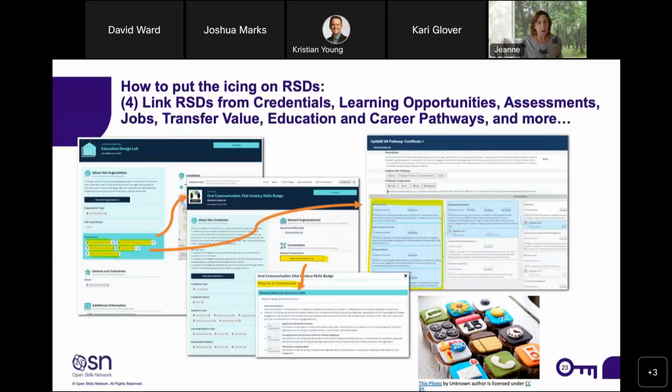And let's move on to the next step in our recipe. So we have to put the icing on the cake here, or on the RSDs in this case. And for Credential Engine, what that means is linking RSDs from other things. So those RSDs can have links out to all kinds of substantiating information, but there also needs to be links to those skills. So if you're describing credentials, learning opportunities such as courses, assessments, jobs, transfer value of, say, courses, or transfer value of competencies, education and career pathways, you can use the Credential Registry tools.